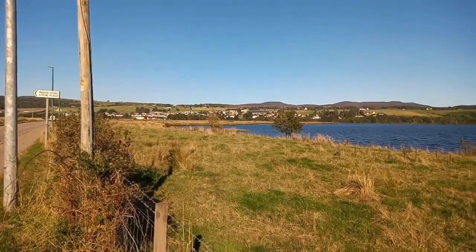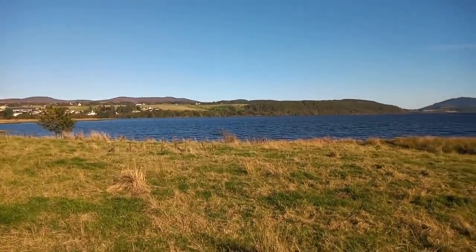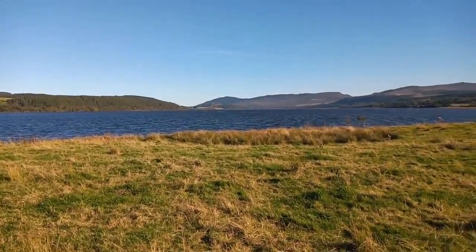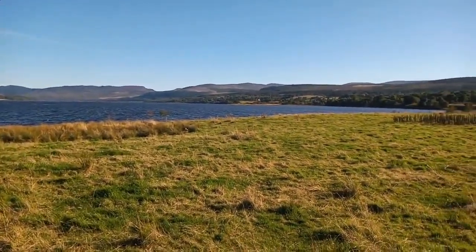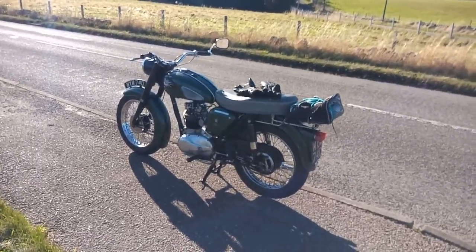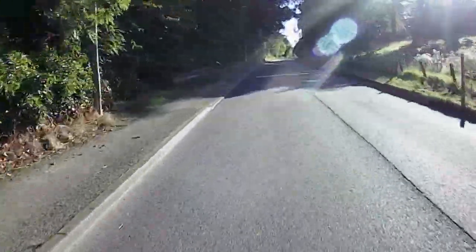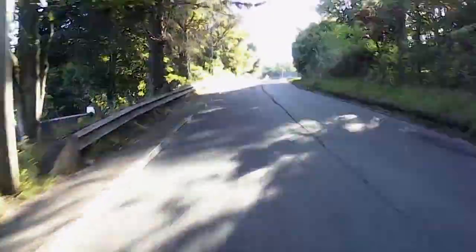I thought I'd better stop here to get a wee bit of film looking down the Dornoch Firth. I just don't like watching films taken from a head camera that's just continuous shots from the head camera. They get very monotonous. And there's my braw wee bike that takes me on all my adventures. This is the village of Ardgay.